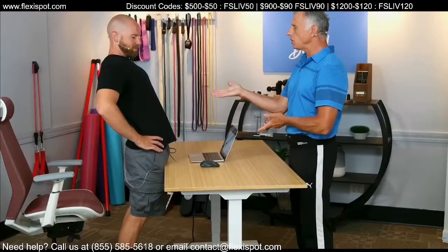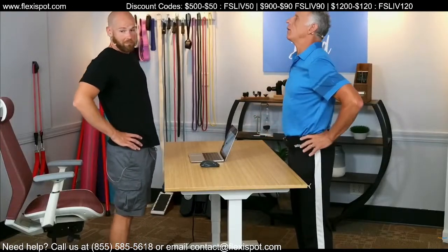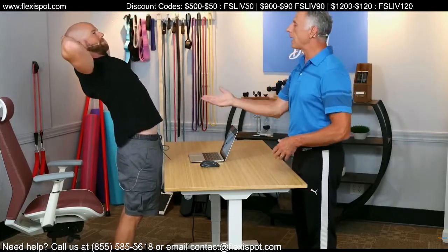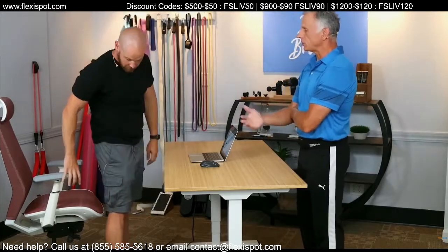So you're going to get that lumbar spine extended back. Feels good, doesn't it? It feels better already, yeah. All you need to do is 3 to 5 of these. You may want to look up towards the ceiling to get the neck a little stretched out as well. And simply back to the chair and back to work. Obviously, this is only going to take you 10 to 15 seconds.